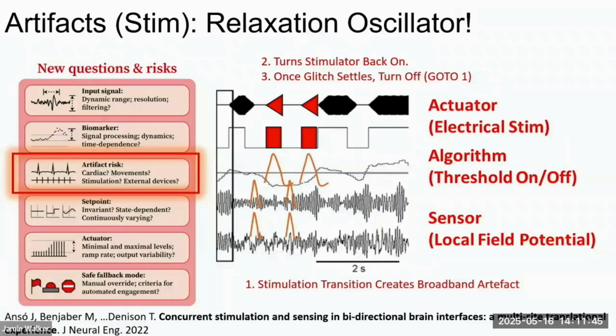And patients don't like this. They'll say, turn it off now. And so we had to deal with these artifacts. There's also physiological responses that can create relaxation oscillators. So some of these dynamics and the interplay between stimulation and what we're sensing were also crucial to work through, and thinking about interlocks in the system.